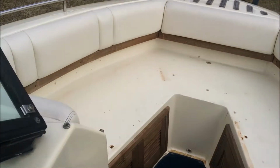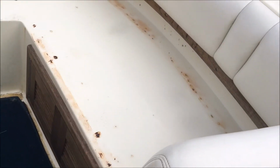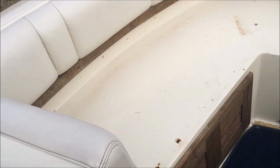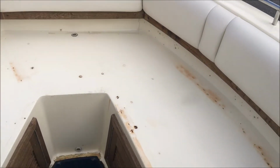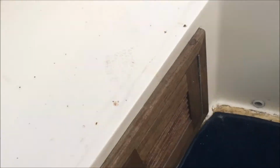Up front, there are not any cushions as it sits. That can be something we could have made, but as the boat sits at our sale price, it does not include the seat cushions. And then underneath, you can pop these open, and you got a little bit of storage up under on either side.